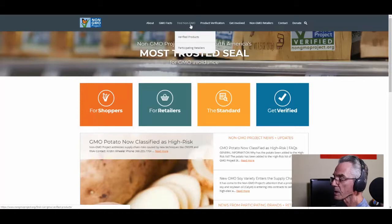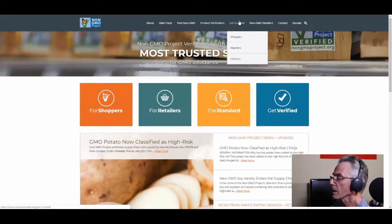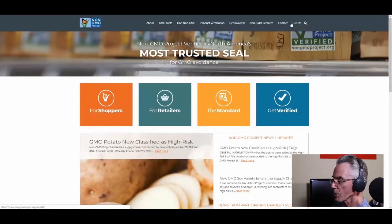Where can you find verified products and retailers? How a product gets verified and the steps to take to participate in that. What some of the questions are regarding verification and testing labs. How do you get involved as a shopper or a retailer? There's a list of non-GMO retailers and programs for them. And then there's contact information and a way to donate to the organization itself.